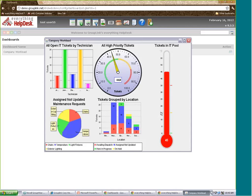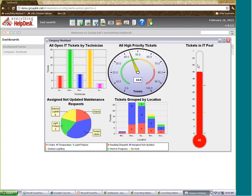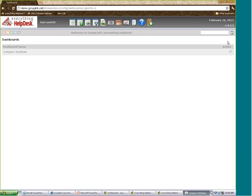So again, if you have a projector or whatever it might be, you can project this in your break room, right? You can resize this, whatever is aesthetically beneficial for you. But again, we can set the thresholds or have as many or as few of these as you would like for the dashboard. And again, this is live. That's how dashboards work.